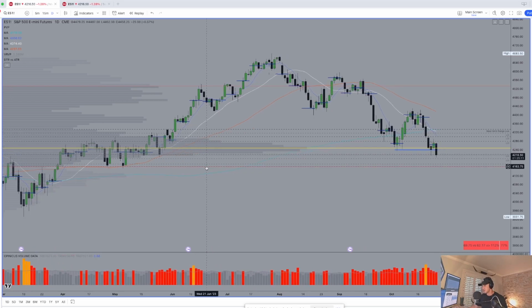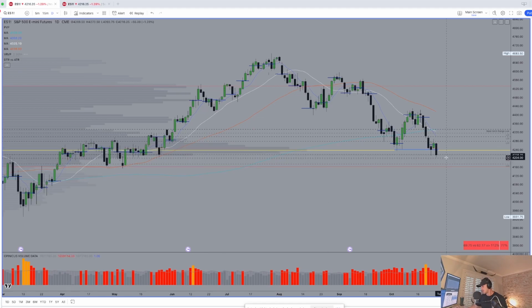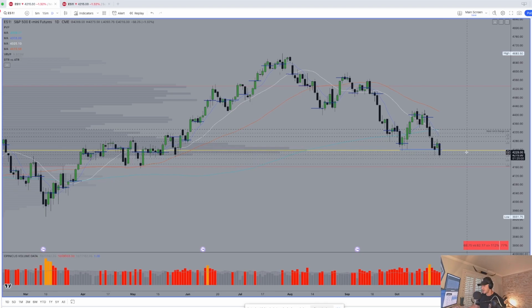Now, of course, early tomorrow, I will be looking at the 4,200 level, depending on what type of overnight action we see. As a reminder, daily year-to-date volume point of control is right here at that 42.35. Adds to the significance of that level. Not only a daily pivot there, but also the daily time frame volume point of control. So for tomorrow, just looking to see if bears can show any type of continuation.